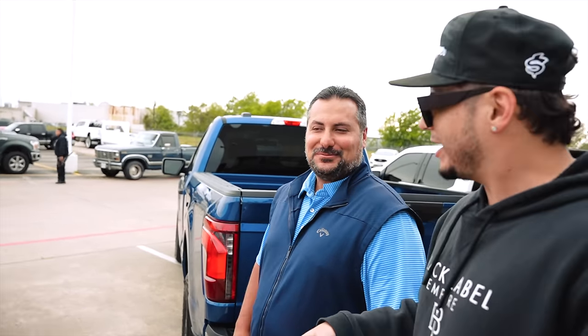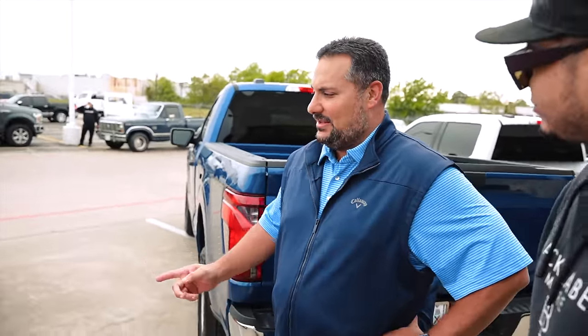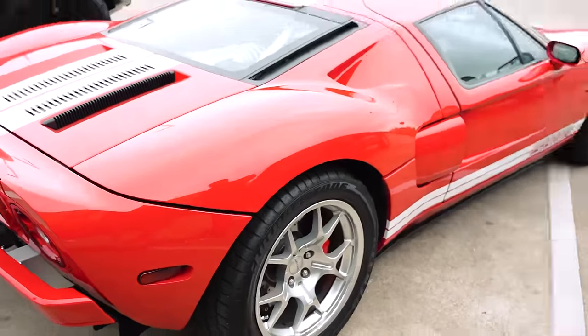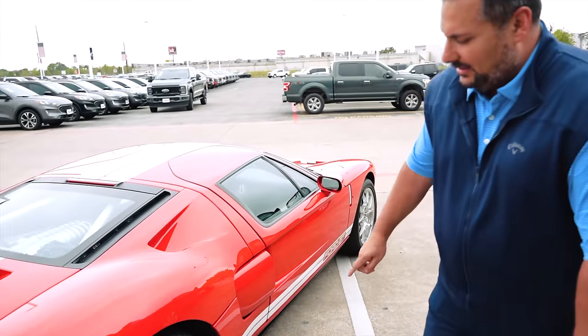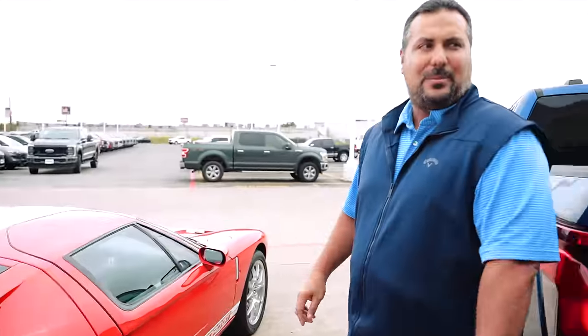There you go. So tell us a little bit about your car. You're one of the owners here at Friendly Ford in Crosby, Texas. Correct. And this is your personal car as well, right? Yeah, it's a 2006 Ford GT. A little over 4,000 were made, and they only offer four options on this: the upgraded wheels, the stripes, the upgraded stereo system, and the painted calipers like you see here. So this one has it all. Yeah, this is what would be called a four-option car.